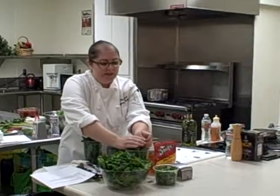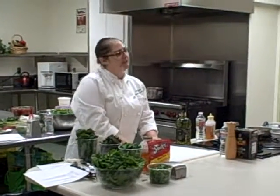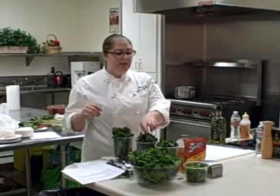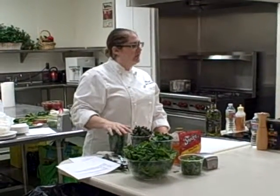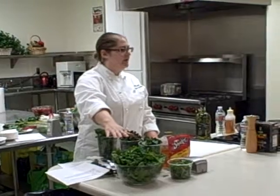And then the third container I have over here is a nice big bowl of spinach. The spinach needs to be kept separate from the chard and the kale and the turnip greens because it goes in separately in the recipe. Spinach does not take as long to cook as the other greens. It's definitely much more tender than the other greens. So we're gonna put it in later on in the recipe.